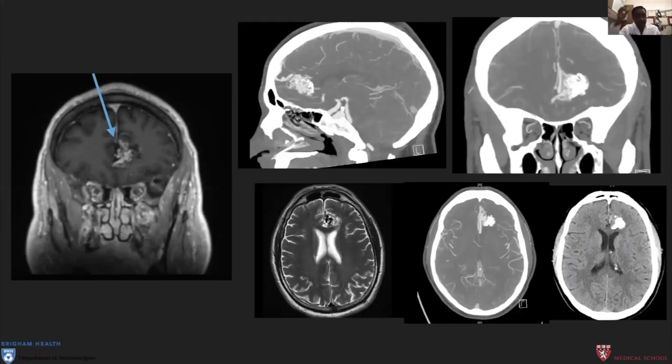Another case, the man was told inoperable. It came up because he had some dental work done and some funny pain. He got a scan. It's probably a grade one, maybe grade two AVM. Again, very safely cured by microsurgery.